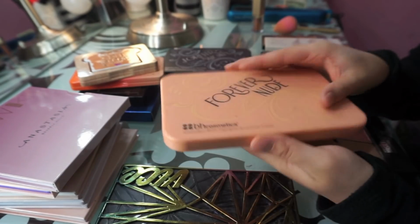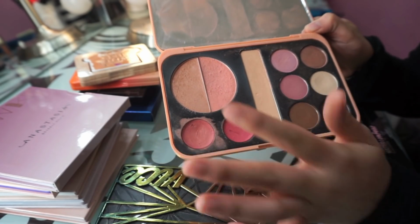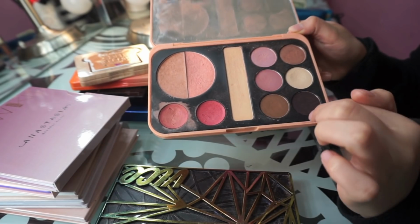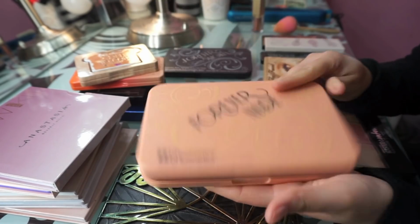And we have the Forever Nude palette, and it just looks like this. This one I actually do like because the blush and the bronzer are really pretty. I really just used this to set my eyelid for shadows. And I really like these shades right here. I like this pink one right here. You can do a really pretty Valentine's Day look with this.